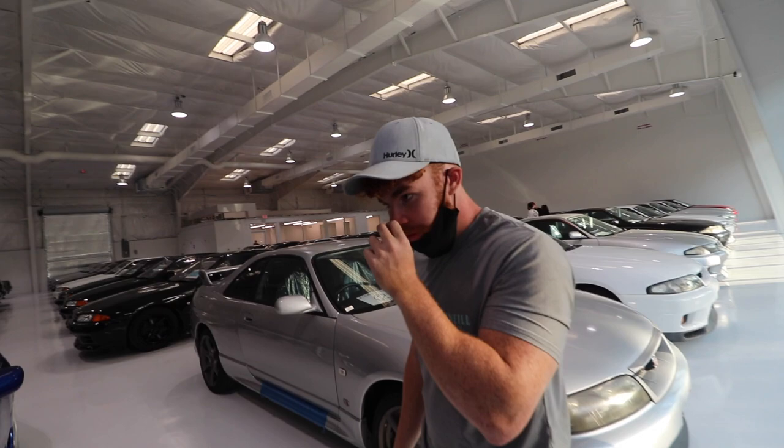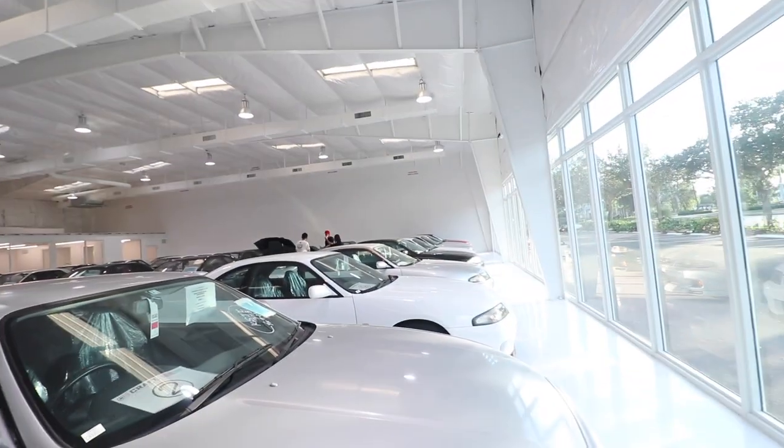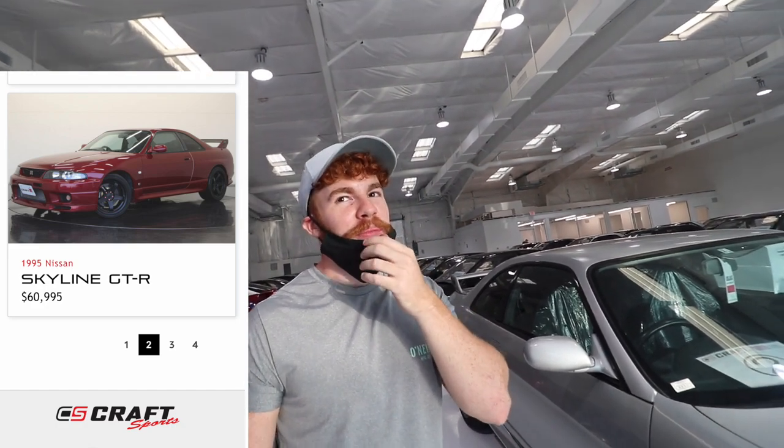So you buying one or what? I really like that R32 over there. Which one? The red one? The red one's looking at me. I'm looking at it. We made a connection. Sure, R32. I bet that car's worth, what do you think? That red R33 GTR. I don't know prices. At least like 55, 60 grand. Probably, yeah.